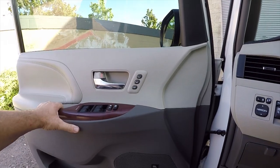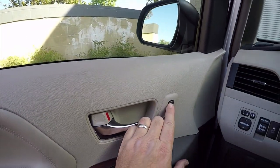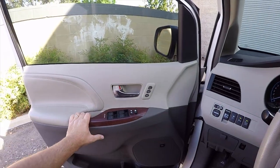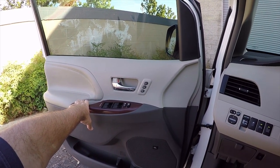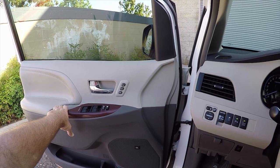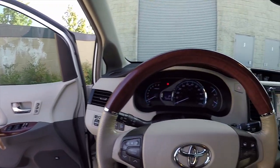Another feature of the Sienna Limited Premium, you got driver programmable memory settings for seat and mirror right here. Button one, button two. So his and hers, or yours and your spouse's programmable settings. So when one of you drives the car, you just hit the button. You don't have to readjust all the mirrors and everything.